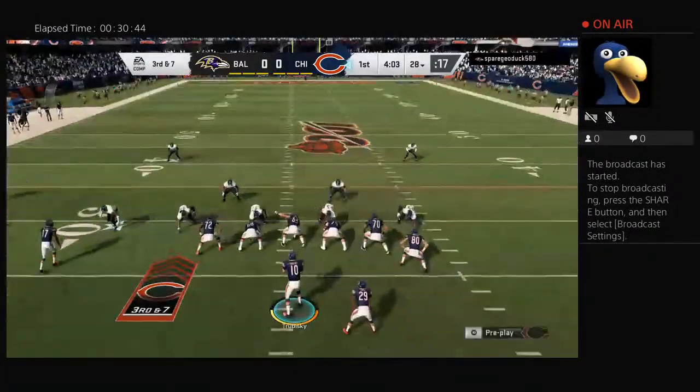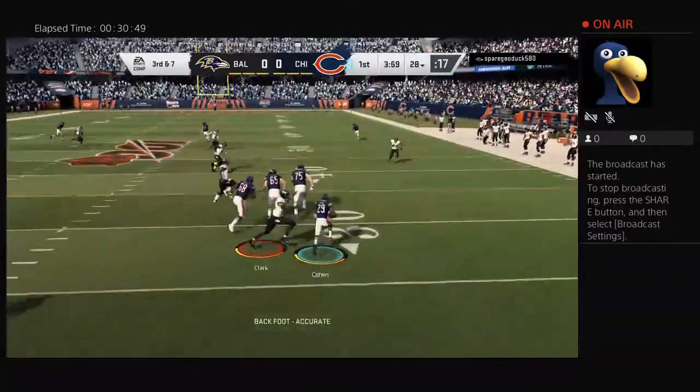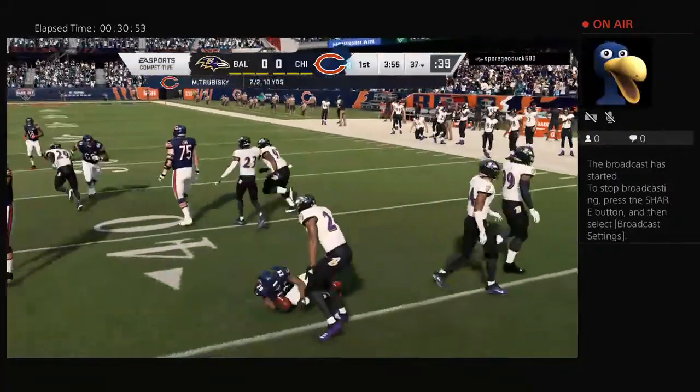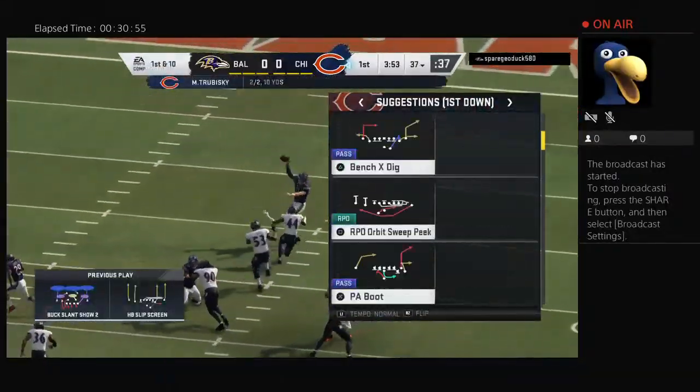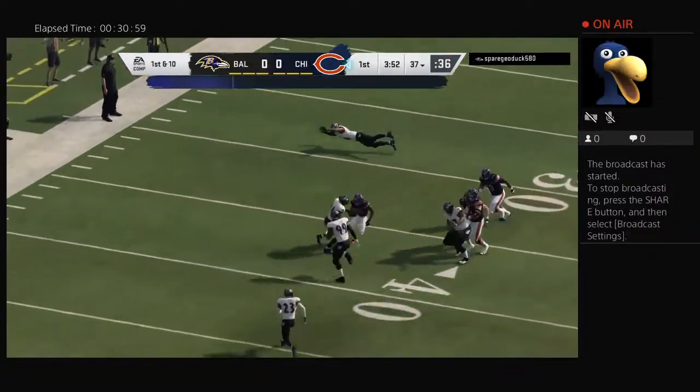This is 3rd and 7. Here's Trubisky. The screen pass here to Cohen. And he will have a first down as they get him to the ground at the 37. It's a 9-yard gain, and it keeps the drive moving.